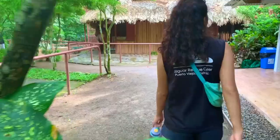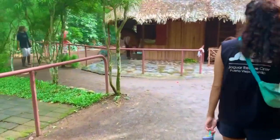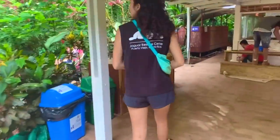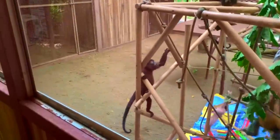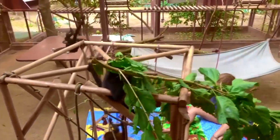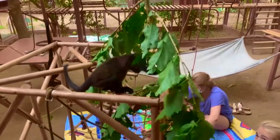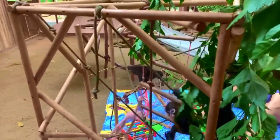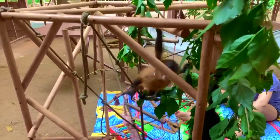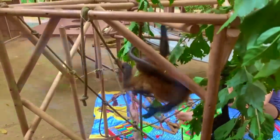Thank you so much. So visiting the Jaguar Rescue Center was my favorite part of visiting the Southern Caribbean during rainy season because it provided an opportunity to get up close with some of these animals, but in a responsible and safe manner. This room is known as Monkey Kindergarten. Of course it is. Of course it's Monkey Kindergarten.